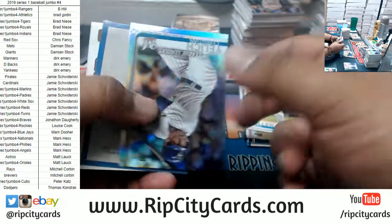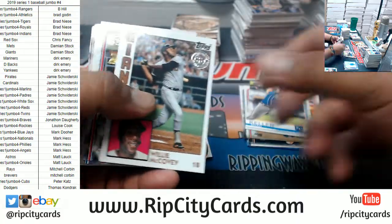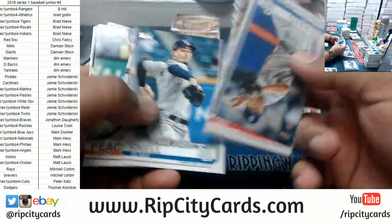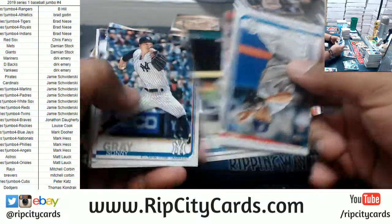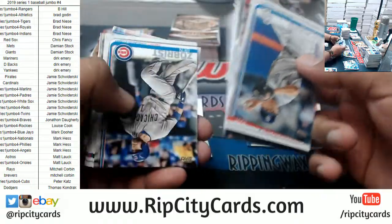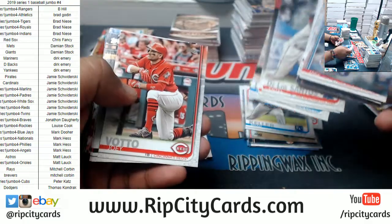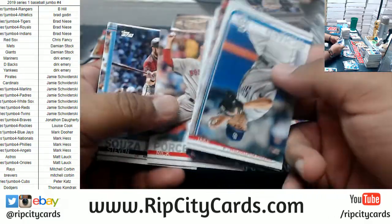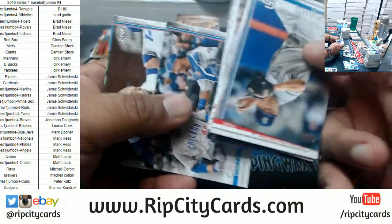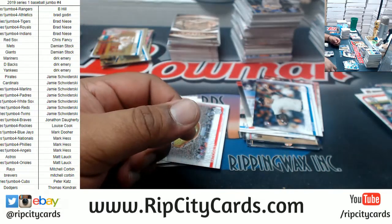Dansby Swanson, 2019 Braves. That's a super cool reprint here. Oh, for my sanity? No, I lost that a while ago. How do you think I got this gig? You gotta be a little crazy.